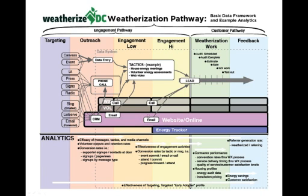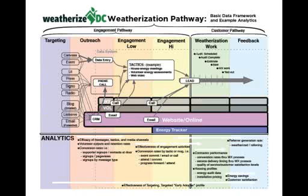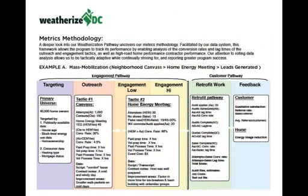Another piece that's in here, which we're not going to really talk about, is the use of an energy tracker, which was on there, but okay, we'll skip ahead here. So metrics, go ahead on the next slide there.